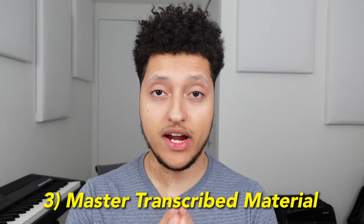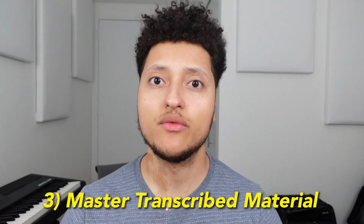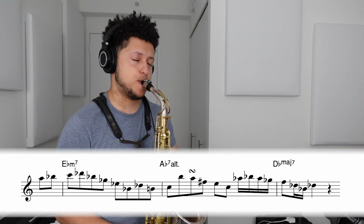Awesome. So the third exercise today comes from the vocabulary section of the full course. This is to take transcribed material, master it in 12 keys, and then spam it everywhere that it will work within a tune. For example, here's a 2-5-1 line from Charlie Parker.